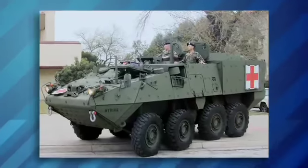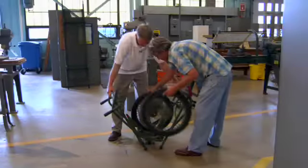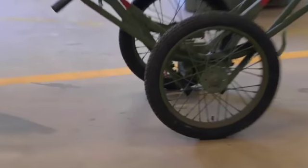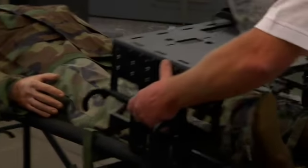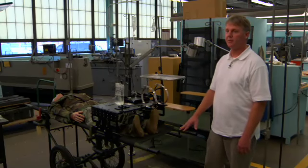The team designs and builds all kinds of medical prototypes for the Army, from huge armored ambulances to portable operating tables and folding stretchers or litters. Anything that helps care for soldiers in the field. And these things need to be built right. It has to be lightweight, be sturdy, be compact. So we look at all those aspects when we're designing something and then be able to put it together many times in the dark and without tools.